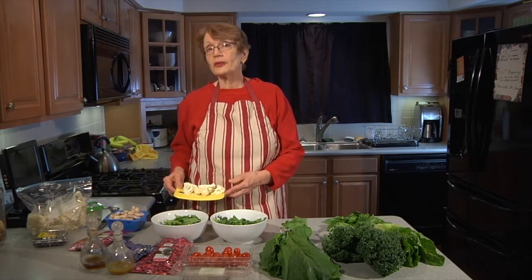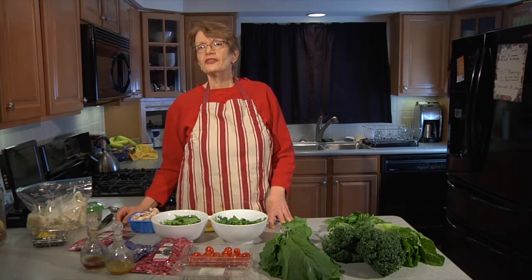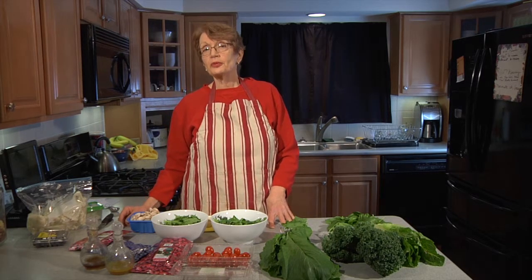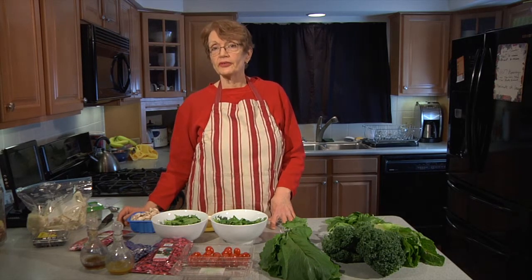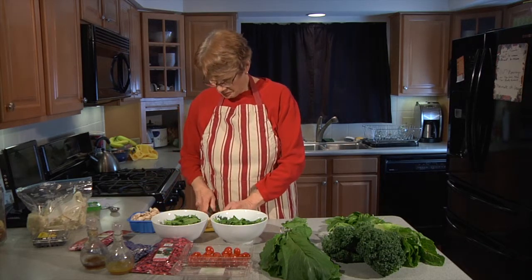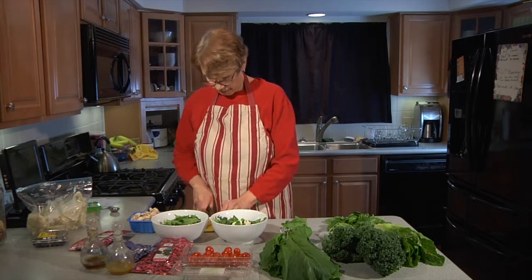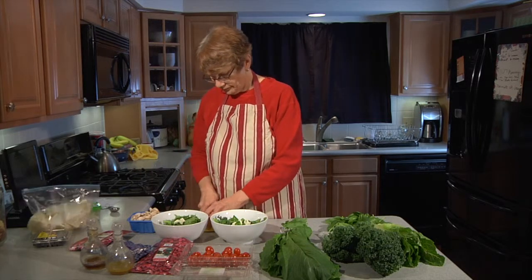Tonight I'm going to add some cauliflower and some tomatoes and some mushrooms. Those also are very, very low in calories, and you can have up to 3 cups of raw vegetables before you have to count it as a carb choice. So we can add some of this and have it not count very much at all. Add those into there. I'll add more later.